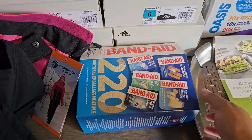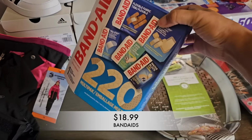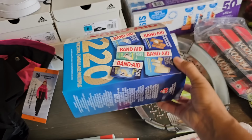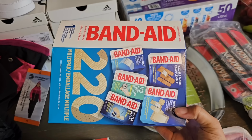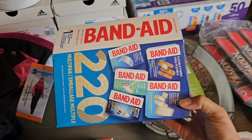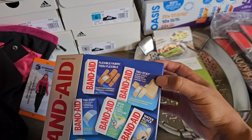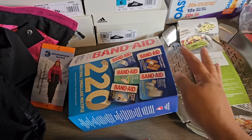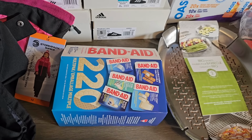I also got more band-aids because kids in summer equals lots of cuts and bruises and scrapes. So 220. This goes in our little safety kit that is like a plastic bin, and we go through these a lot. I wish they had more bigger sizes, like this True Stay big size in there, because that's the one that we always run out of first, and we always have a million of the smaller ones left behind. But this pack is really good. It does go on sale sometimes.